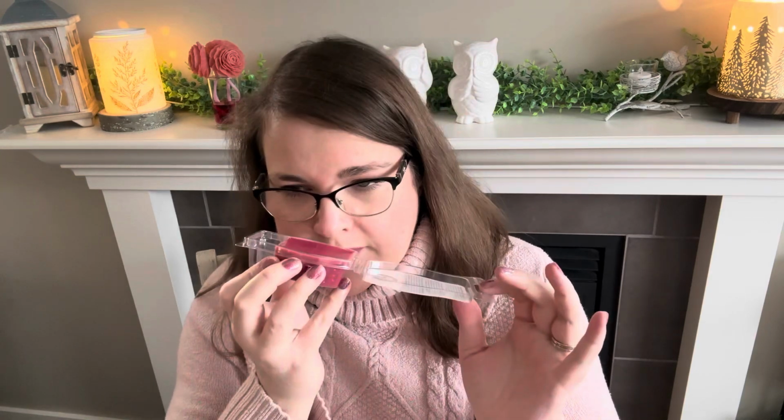Peppered with Kisses, I will probably grab another bar or two. This is pretty. I like this for this time of year all the way through summer. I think it would be beautiful. Yes, that is a good one. And again, very unique. Apricot Cloud, again, this one will be a repurchase.